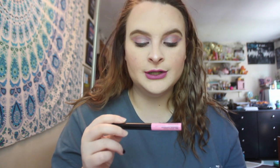NYX Vivid Petal. My goal with this is to use it 15 times. Since the intro, I've only used it once, so it definitely does need more use. I could have used it today, but I was trying to recreate a look from an Instagram account I follow. So could have, but it was a missed opportunity on my part.